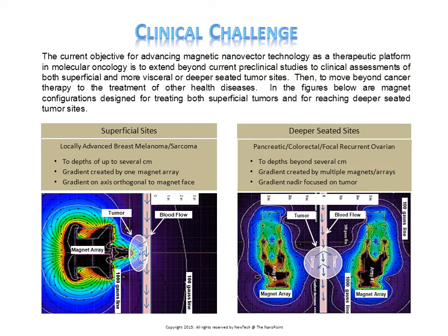The current objective for advancing magnetic nanovector technology as a therapeutic platform, especially in molecular oncology, is to extend beyond current preclinical studies to clinical assessments of both superficial and more visceral or deeper-seated tumor sites, then to move beyond cancer therapy to the treatment of other health diseases. In the figures shown are magnetic configurations presented in two-dimensional visualizations that are designed for treating both superficial tumors on the left and for reaching deeper-seated tumor sites on the right.